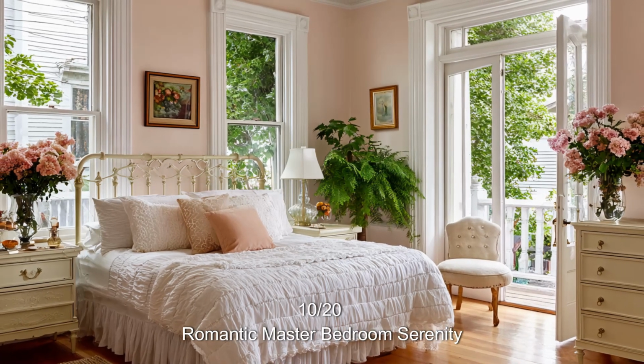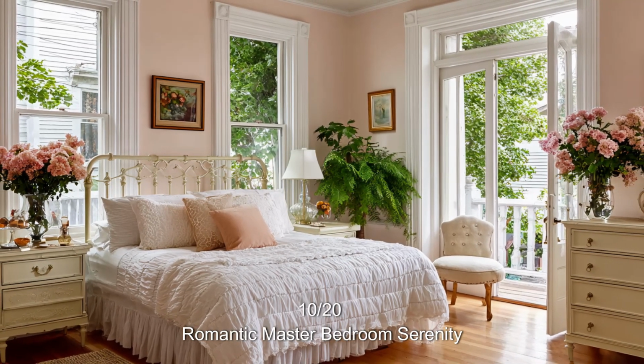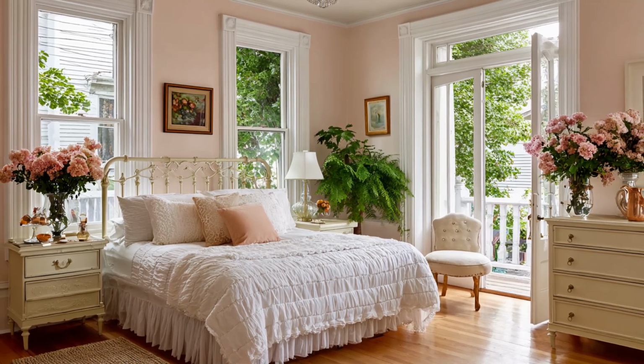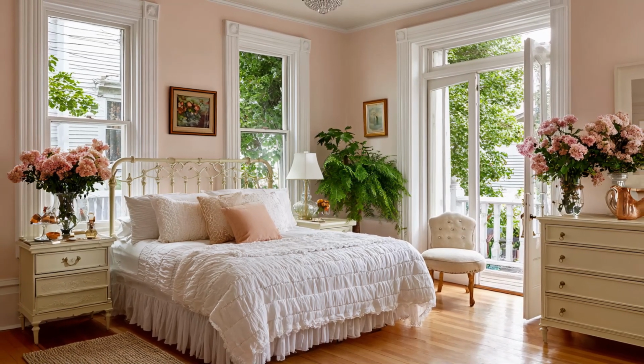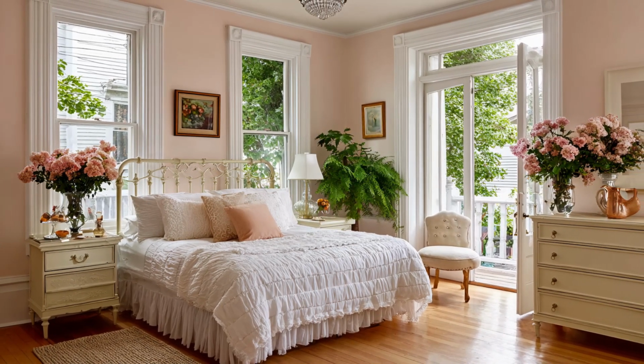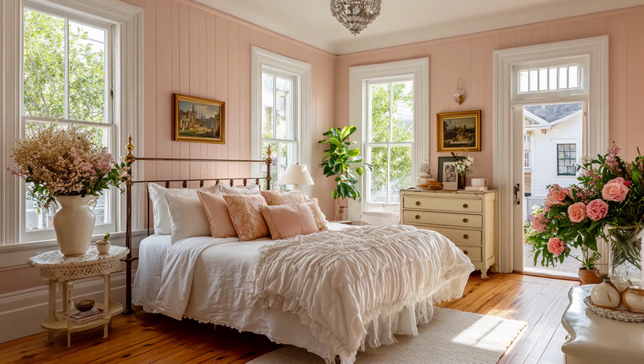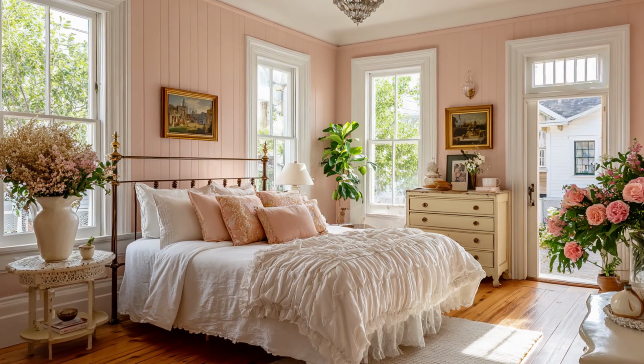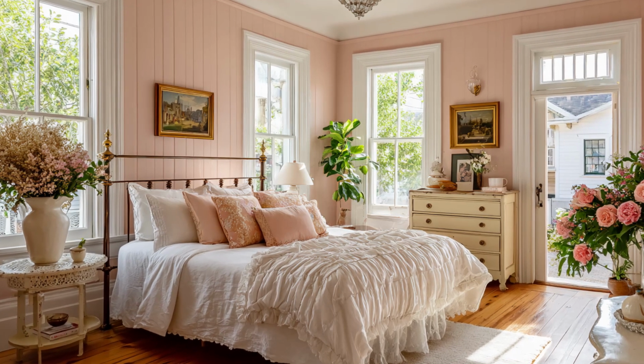In the master bedroom, an iron bed is layered in soft ruffled linens and lace. Pale blush walls set a serene tone, while a vintage dresser holds crystal perfume bottles and dried florals. A soft rug lies underfoot, and golden evening light settles like dust across every graceful surface.